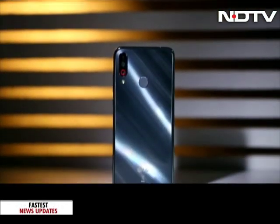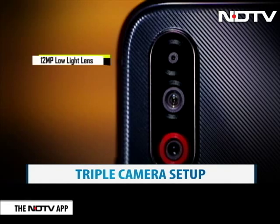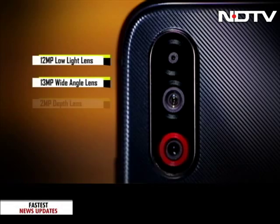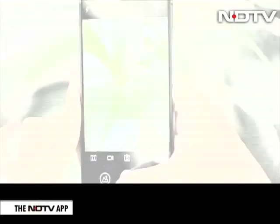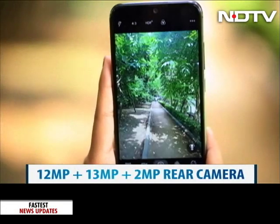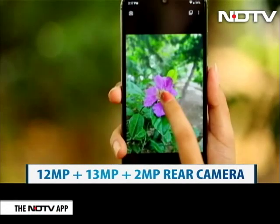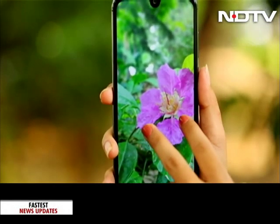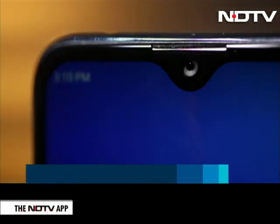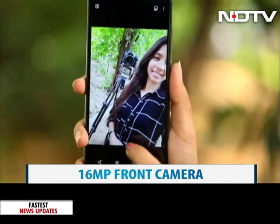Coming to the camera, the LG W30 boasts of a triple camera setup. There's a 12 megapixel low light camera, 13 megapixel wide angle lens and a 2 megapixel depth lens. The shots we took had quite some clarity and the colors are kept pretty muted. The wide angle captured a wide view and the low light images turned out adequately lit. The portrait mode really did well with the edges and depth well defined. The front camera and the little notch is 16 megapixels. The selfies were good in daylight, but the portrait mode came across slightly artificial.